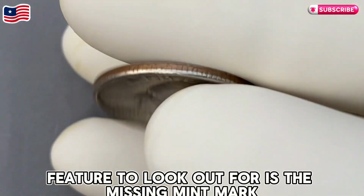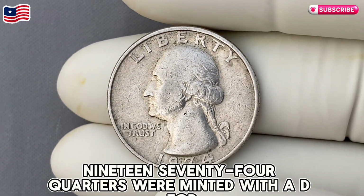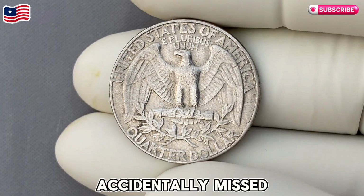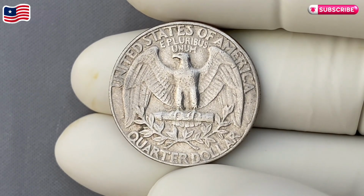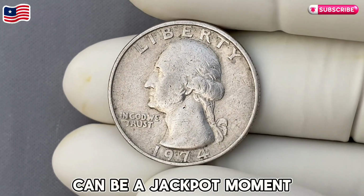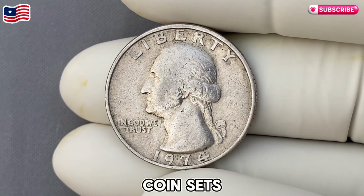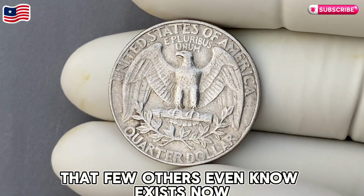Another rare feature to look out for is the missing mint mark variety. Most 1974 quarters were minted with a D for Denver or S for San Francisco, but some coins accidentally missed getting this mark, making them extremely scarce. Spotting a 1974 quarter without a mint mark can be a jackpot moment because these coins were produced in very limited numbers and are highly coveted by collectors looking to complete their rare coin sets. Imagine holding a piece of history that few others even know exists.